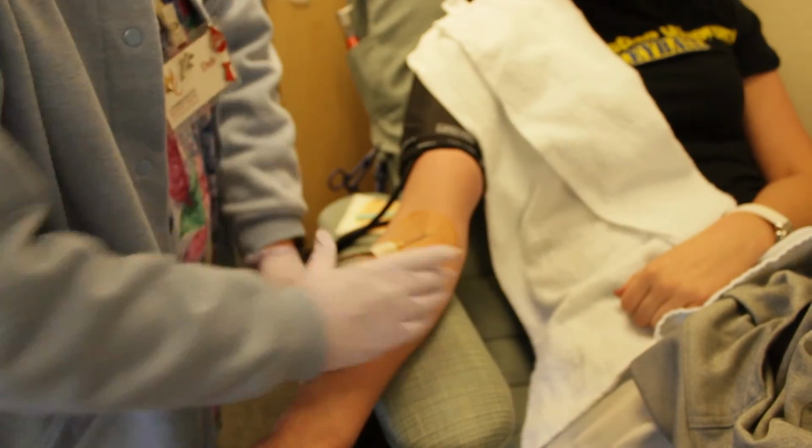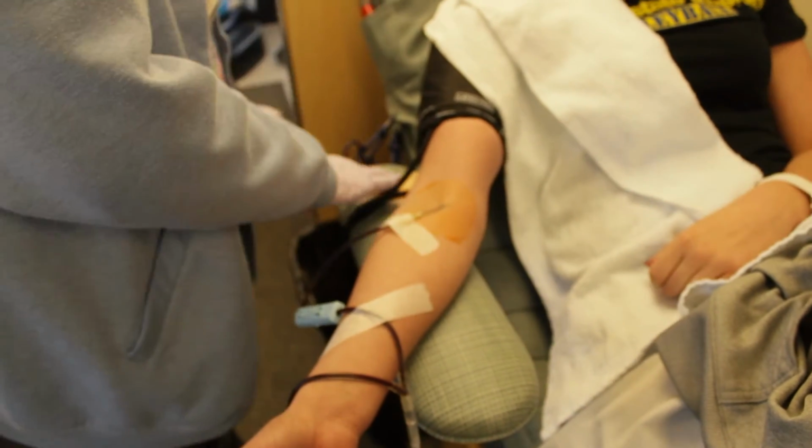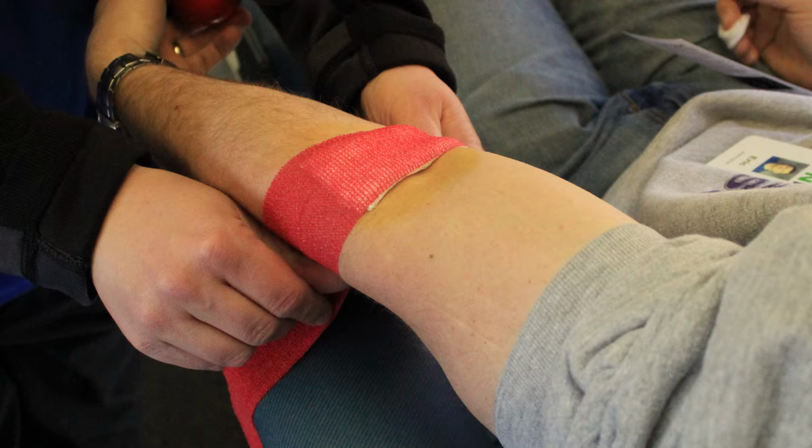The blood donation process will usually only last 10 minutes to draw a pint of blood. During this time, you'll be given a ball to keep squeezing to keep the blood flowing. During this time, you may read, relax, or chat with our nurses. After the needle has been removed, bandages will be applied to help promote clotting, and as a personal badge to show off to your friends.